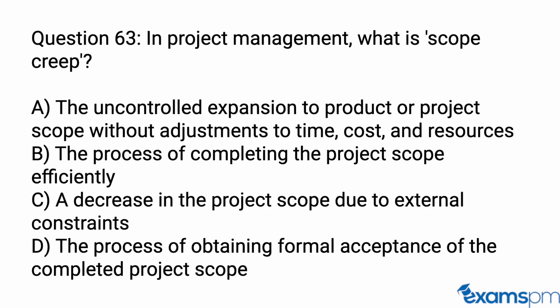Question 63. In project management, what is scope creep? A. The uncontrolled expansion to product or project scope without adjustments to time, cost, and resources. B. The process of completing the project scope efficiently. C. A decrease in the project scope due to external constraints. D. The process of obtaining formal acceptance of the completed project scope.